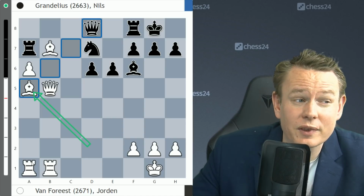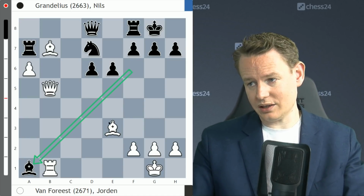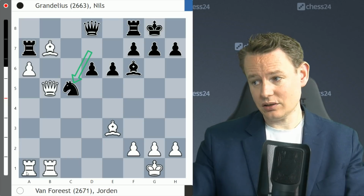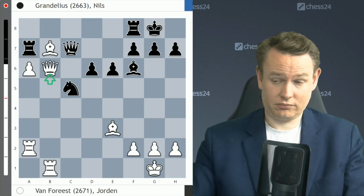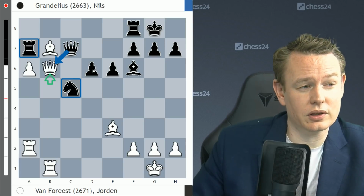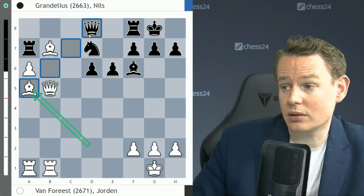And bishop a5, the first move the computer is not such a big fan of. Computer wants bishop to e3, and after bishop takes a1, just bishop a7 says it's winning. Well, if black goes knight c5, then the very calm rook a2, queen c7, queen b6. And once again, the black construction with this rook so poorly placed and these weaknesses is going to crumble one day. So that was the computer's way to probably finish this game.